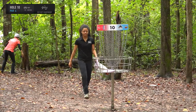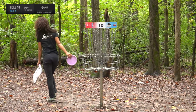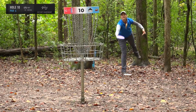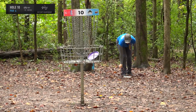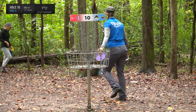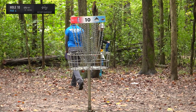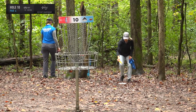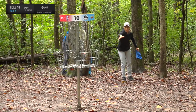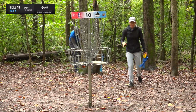Good looking stroke from Rebecca. She seems to have a great attitude about her today. I haven't seen a ton of Rebecca in post production, but she's carrying herself really well, as we see Sarah knock in her par. It's great to make it to this stage, to be the last four playing. It's got to be a good feeling for these women.